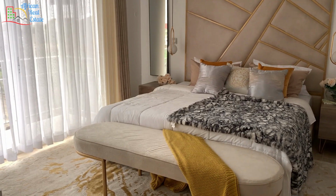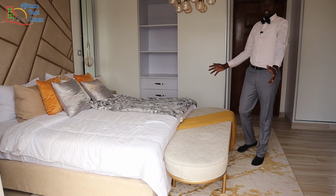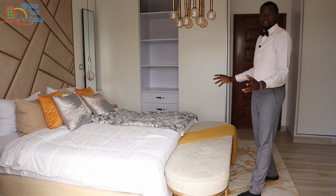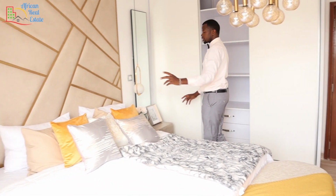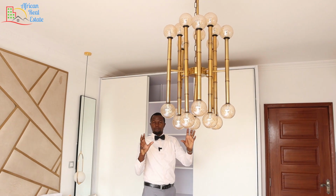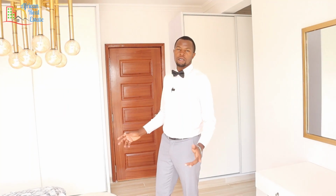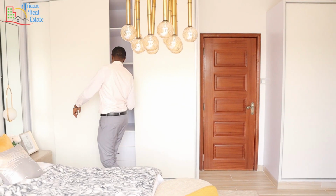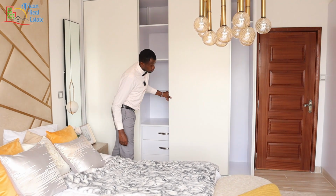This is the master bedroom. And it's very big. The master bedroom already comes with a 6x6 bed, but the space is big enough to fit a king size bed. The master bedroom comes with these two side drawers. It also comes with these two bed lights and this beautiful chandelier that supplies the whole bedroom with enough light. The room also comes equipped with this massive closet with sliding doors. Just have a look. It's beautiful.